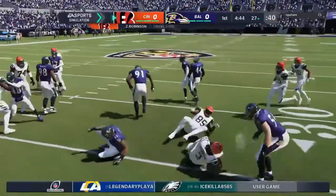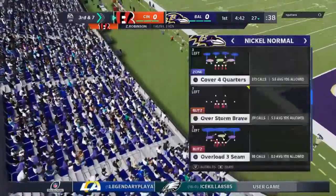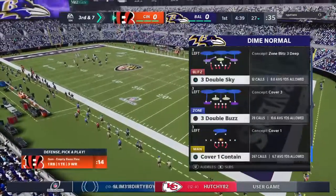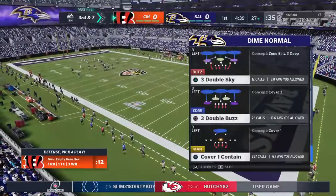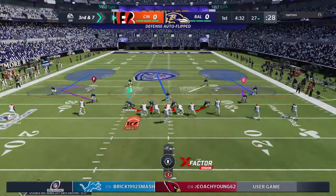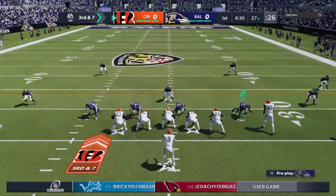Broke a tackle, but not much room there ultimately. Just up past the 25 and no further. He'll get only 3 there, so it leaves him with a 3rd and 7 ahead. And it looks like we've got a dime set here defensively. 6 DBs in the game.